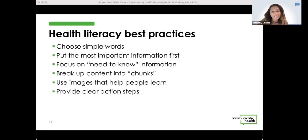And then lastly, providing clear and actionable steps for a specific health behavior and making sure those steps are relatable to your audience and they're accessible for your audience. And there are plenty of other best practices that we could include, but we're going to focus on these ones. And we'll talk a little bit later about how it's important to think about these for creating health communication material, but also how you test your material is just as important, especially with this audience.